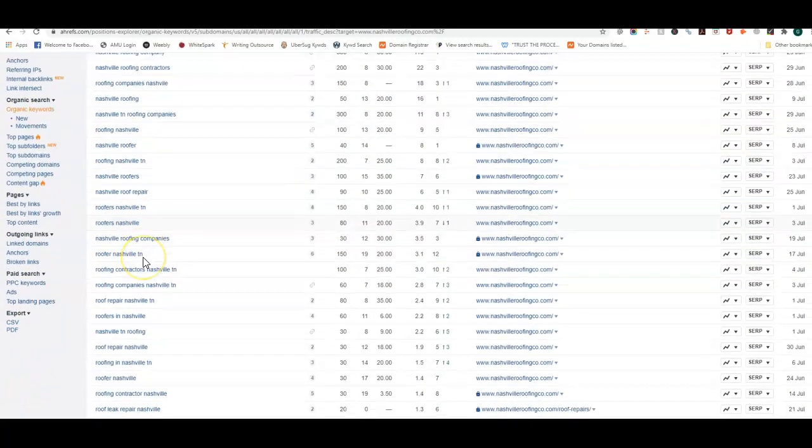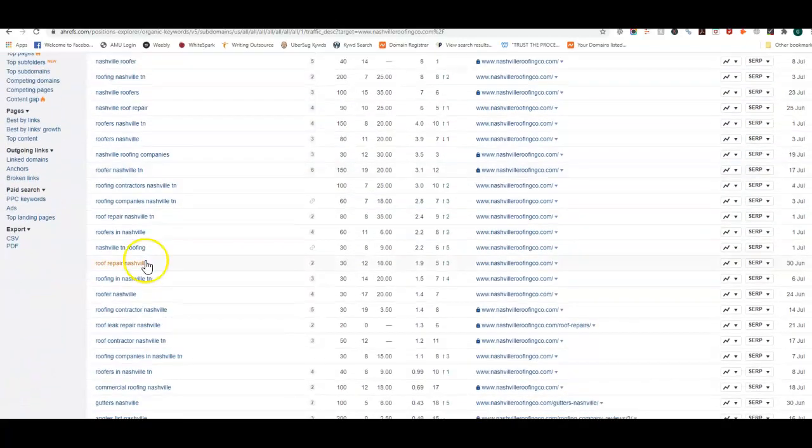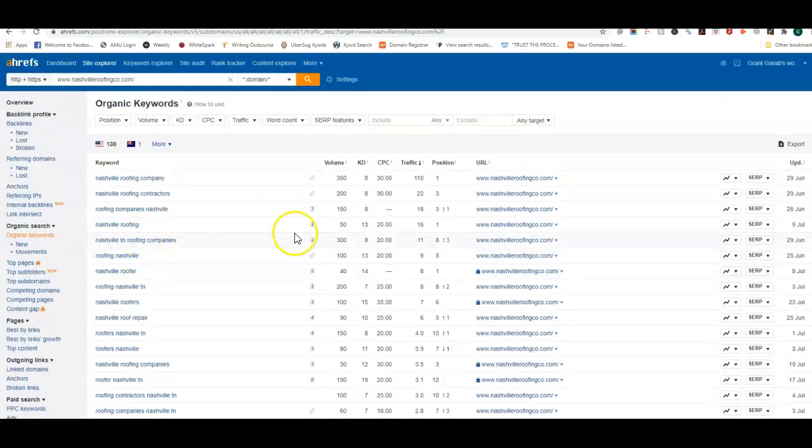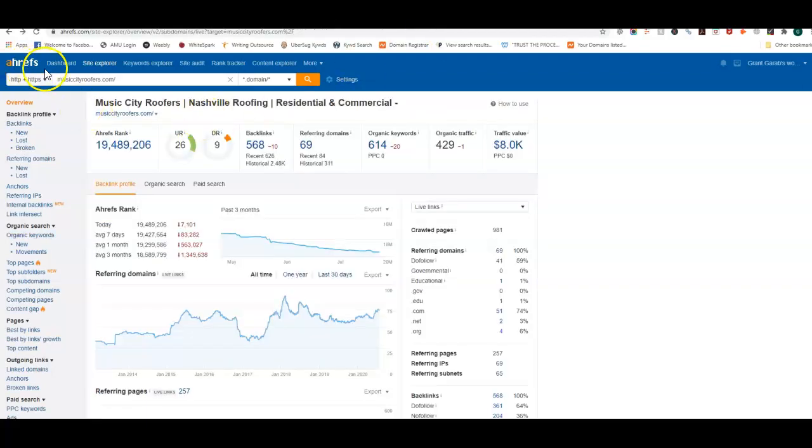But you can kind of see this is where we do a lot of our research and figure out what keywords we need to target, so that way we can make sure it's going to pay off. We make sure that people are actually searching for it, so we're not just making up random keywords that people aren't even looking for. Then we go over here and look at Music City Roofers.